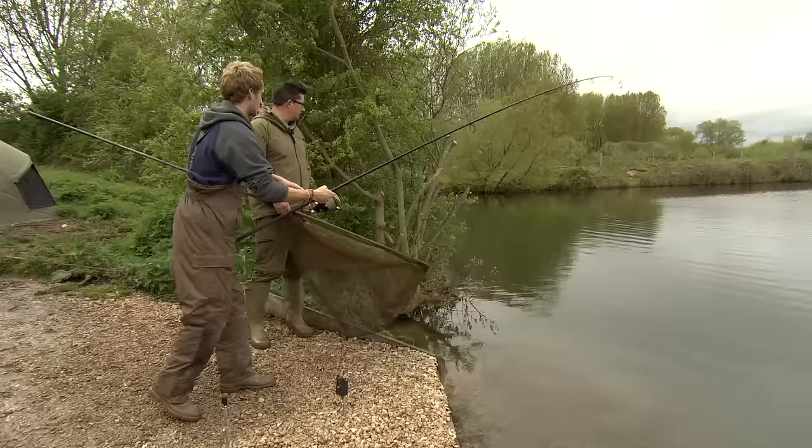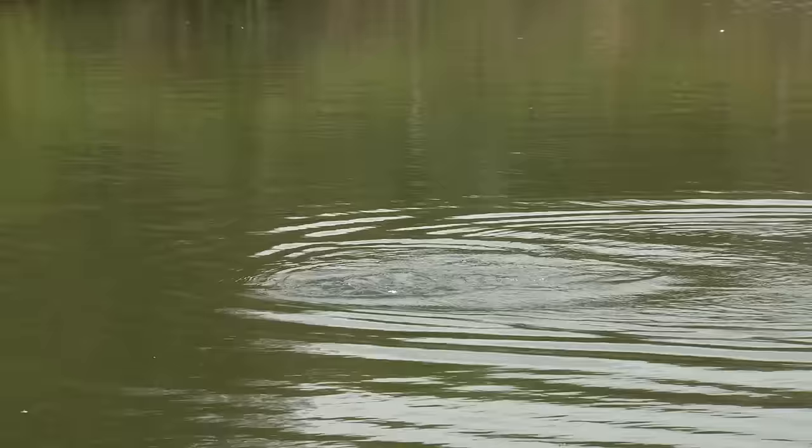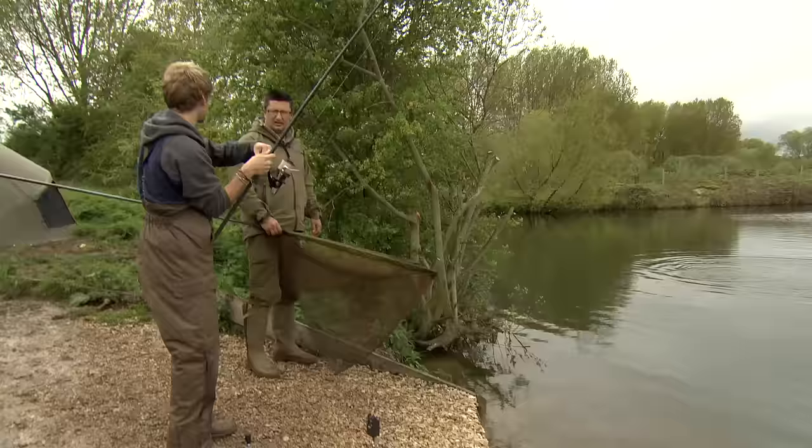Unbelievable. If you had just a standard bottom bait on now, how many bites would you have got? Not many at all. I think I would have had maybe two pickups today, if that, because they're not coming in and eating all of the food, are they? They're coming down straight for it.